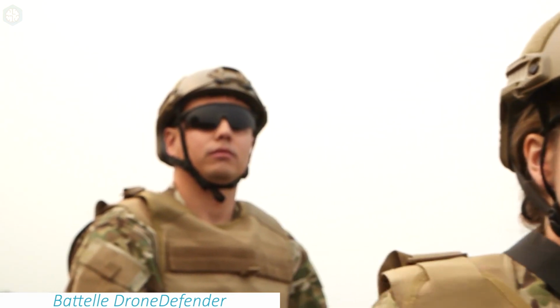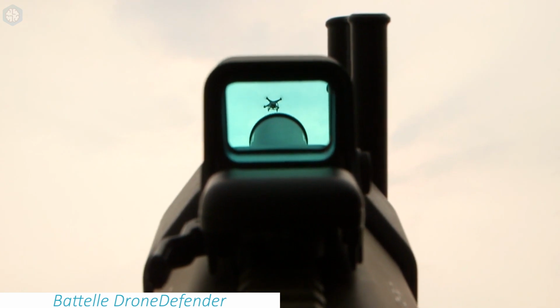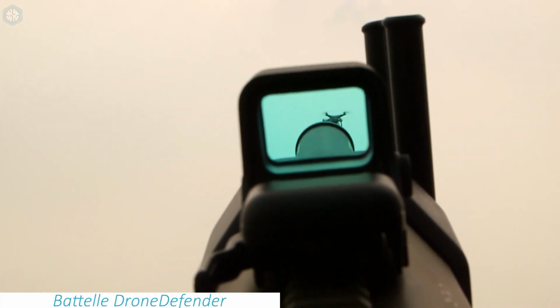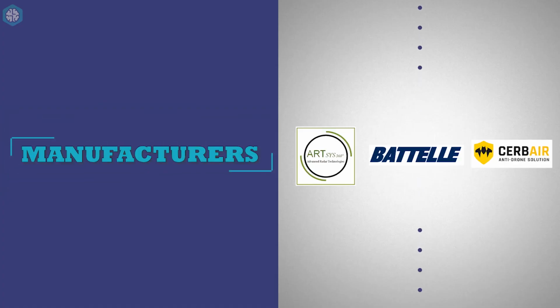There are 3 challenges with jammers. Firstly, jamming devices are illegal for a civilian to own or operate in many countries. Secondly, they are a blanket approach that jams mobiles and other GPS signals. And thirdly, some drones respond to jammers by crashing into the ground. There are loads of companies offering jamming devices: Battle, Kerbear, ArtSys 360, and more.